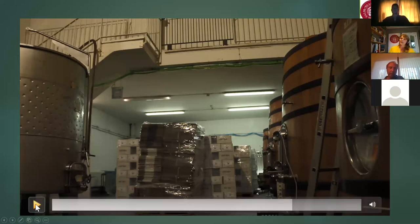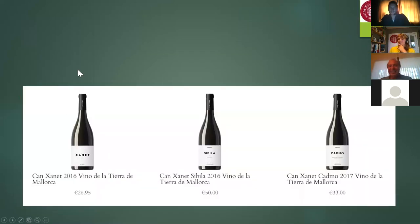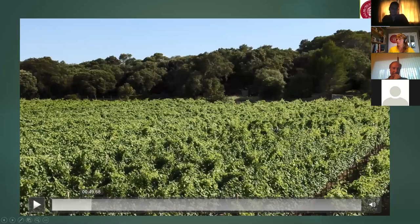It's not as relaxing or mindful, but this is the heart of the winery, isn't it, Jose? It's very small, it's a garage winery. Hold on, I've gone back. Computers, who'd have them? Hold on, I'll fast forward up to the winery.